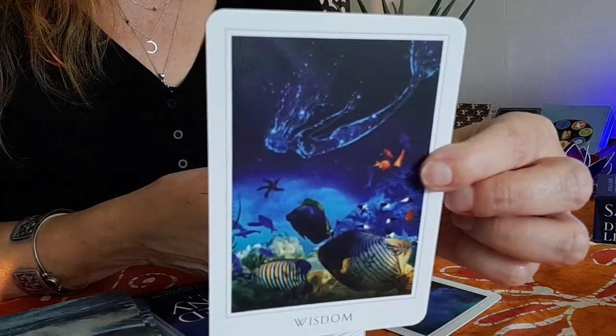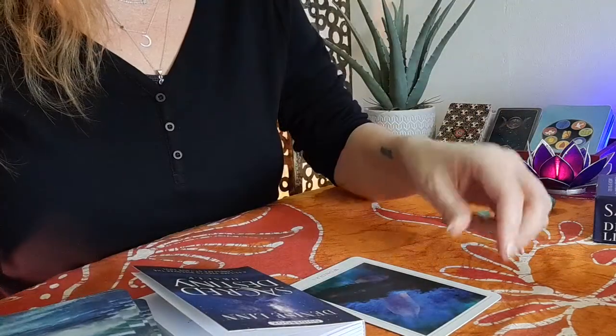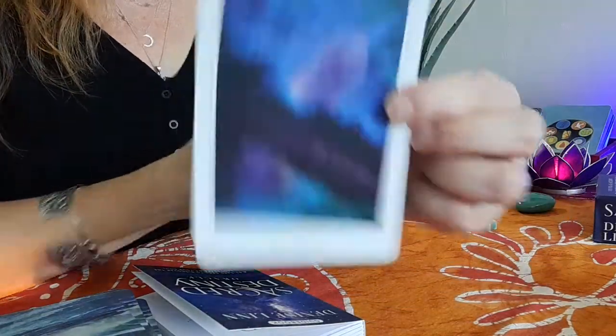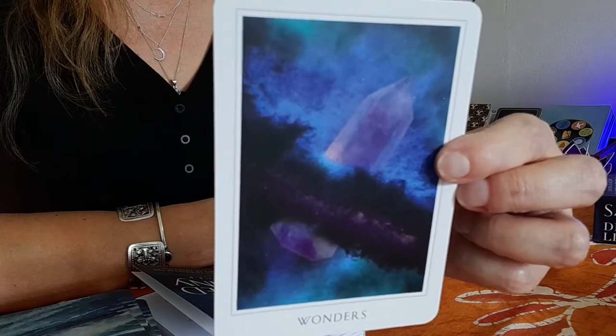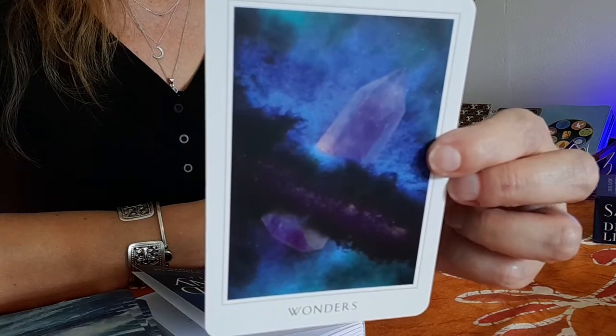Wisdom. And the last one is wonders. With this gorgeous quartz or amethyst or whatever that is there under the ground.